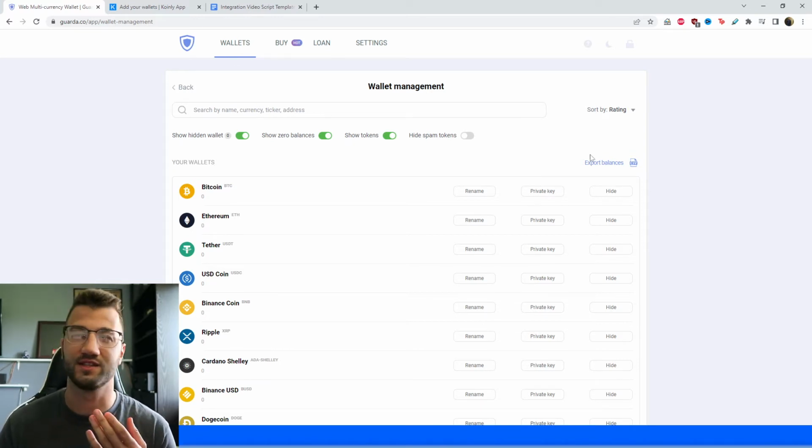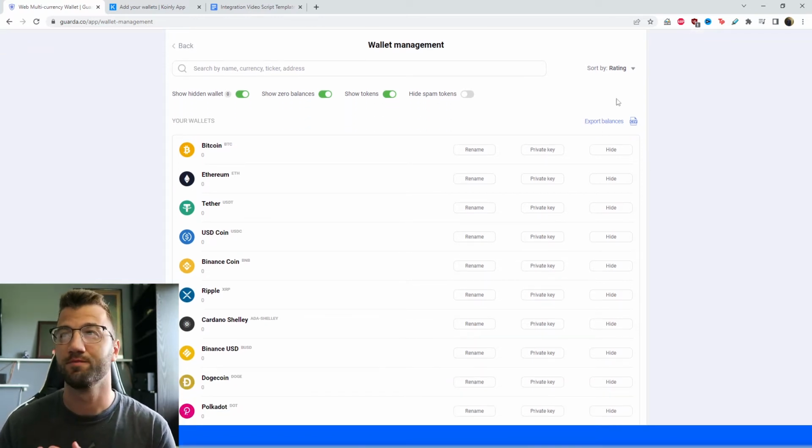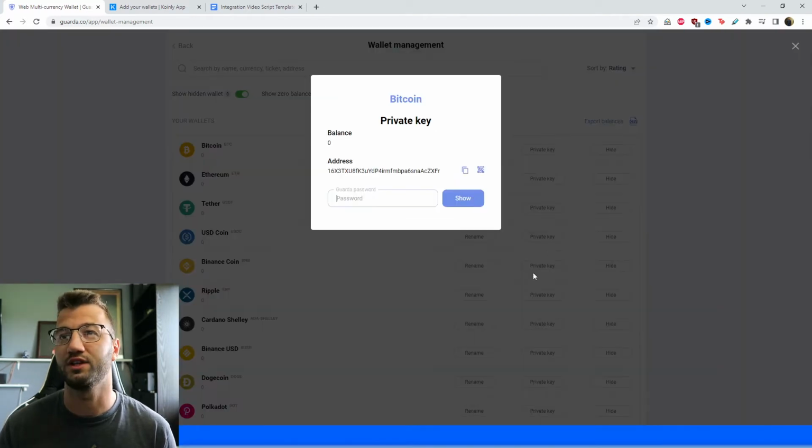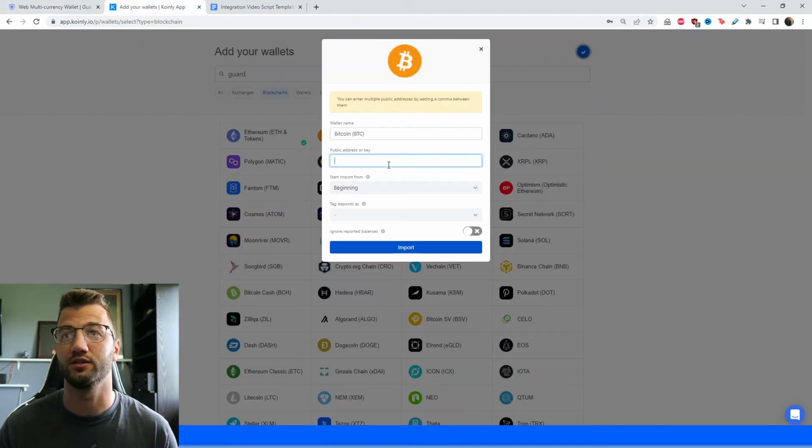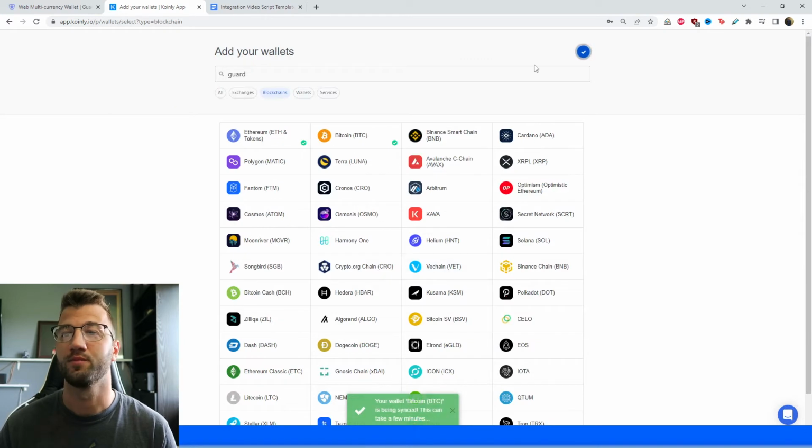But as I said, it's a very limited export, so I would strongly recommend creating a file manually, but we'll talk about that after. So anyways, here is the Bitcoin. We would click on private key, and then here is the address. You can enter your Guarda password, and there is your private key. That's what you're looking for, not this address. This is the one you want. So copy and paste that into Koinly and click import, and there you have it.